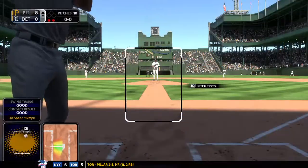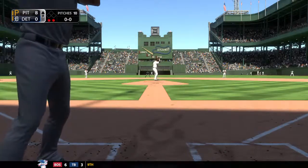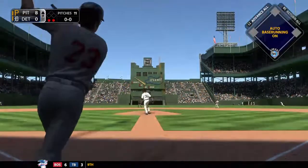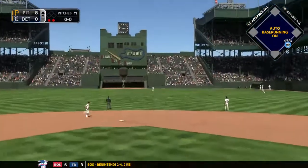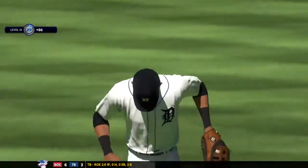Now to the plate, number 23. He's got a hit in 3 at-bats to this point. Bullet back up the middle. Reyes is there, and it's a very quick inning as the side is retired.